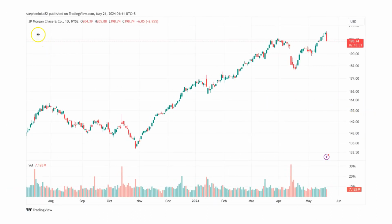Okay, if you look at this chart, JP Morgan, it's a daily chart. We had a decline here. And then we have a bullish Harami here. Some of you will know that this is a bullish reversal pattern. And after that, you can see JP Morgan rising and rising and rising. But how do you know that this stock is going to rise? One of the ways is to take a very zoomed-out look at the monthly chart.